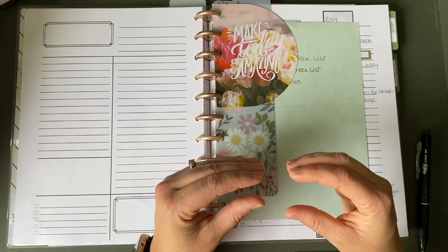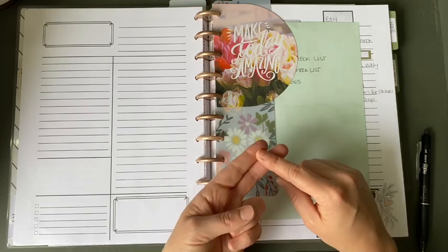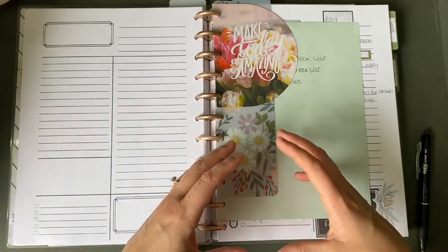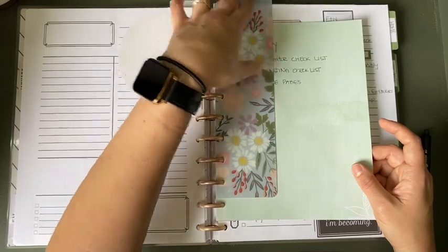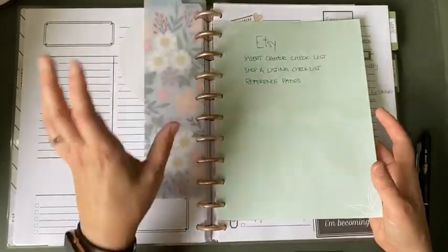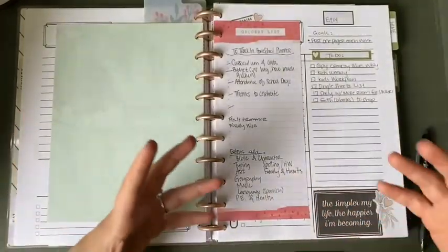YouTube and Etsy having different brain dump pages that I want to show you guys, stuff like that stays in my planner or gets put in my planner, and it makes my planner a little bit more bulky than usual. But if I didn't have Etsy and YouTube, my planner would probably be less bulky is what I'm trying to say. So I have another one for Etsy here, and I kind of have the same system going.